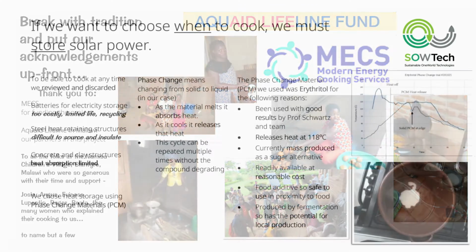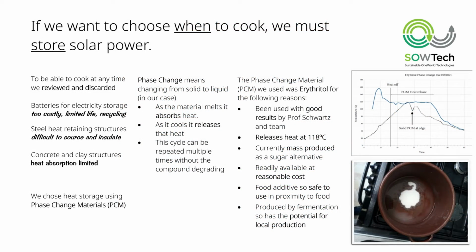So, if we want to choose when to cook, we must find a way to store solar power. There were a number of storage options considered. We decided that batteries to store electricity were too costly and too difficult to maintain. They had a limited life, and the environmental issues associated with the end-of-life recycling were problematic. We decided that heat-retaining metal structures, such as the Arga stove, would be too difficult to build and insulate and transport. We decided that concrete or clay-type structures would not be able to hold enough heat to deliver the heat for cooking.